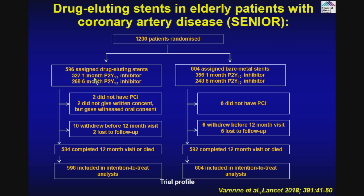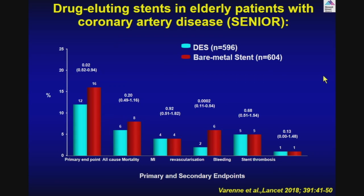So basically, it was 1 month versus 6 months in both the groups, BMS versus DES, and they found that DES, despite many of them being given only 1 month, was superior to bare metal. So clearly, bare metal is out, even in elderly patients, and a short duration of antiplatelet therapy is okay because of very low stent thrombosis as shown here. That was a numerical number.